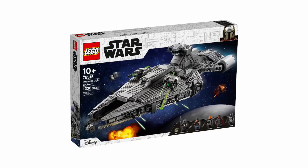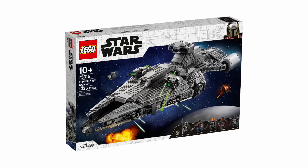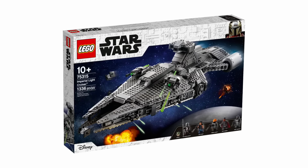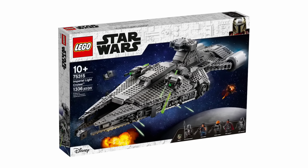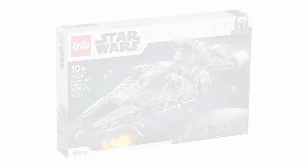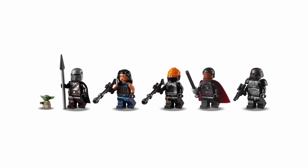Next up, at the number 6 spot, we have the Imperial Light Cruiser, coming in at $180. This is an Imperial flagship, but I barely hear anyone bring this set up or talk about it ever, and I don't know why. It's the only set we ever got a Season 1/Season 2 Moff Gideon minifigure in.